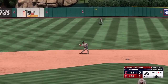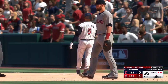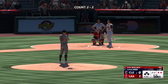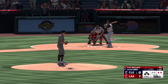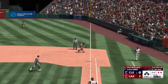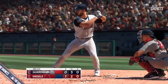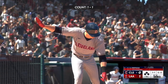Hit hard on the ground to short. Fires over to first. Escobar out of the play. The catcher, number 35, digging in, Chad Wallach. 2-2 now. To the right side. Oh, can't pick it up cleanly, but in time. Nice job to stay with it to end the inning. Halos strike first with the solo shot. It's now a 1-0 ball game. Ready now for the 5th inning.